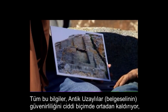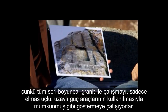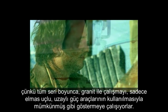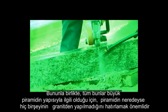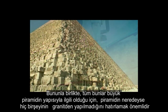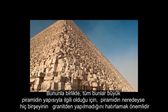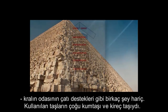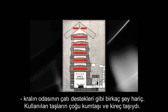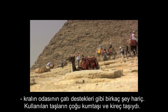All of this really makes Ancient Aliens lose credibility, because all throughout the series, they make it sound like working with granite was only possible using diamond-tipped alien power tools. But as all this relates to the Great Pyramid's construction, it's important to remember that almost none of the pyramid is made from granite, except for a few things like the roof supports for the king's chamber. Most of the stone was sandstone and limestone.